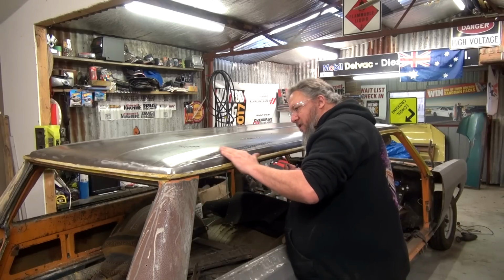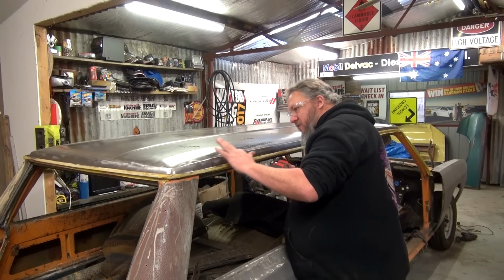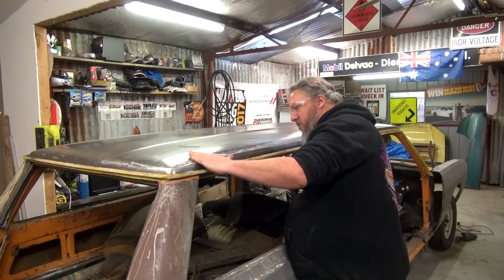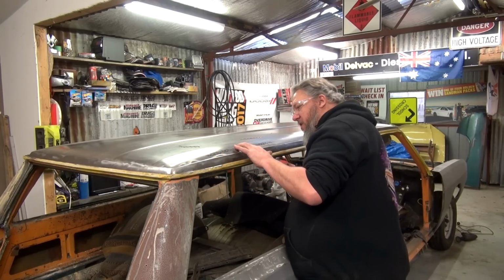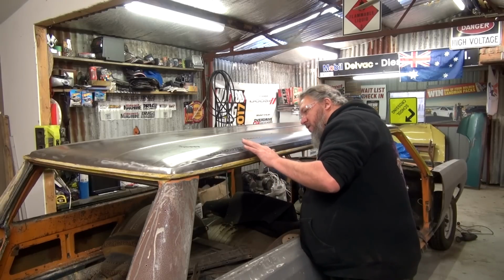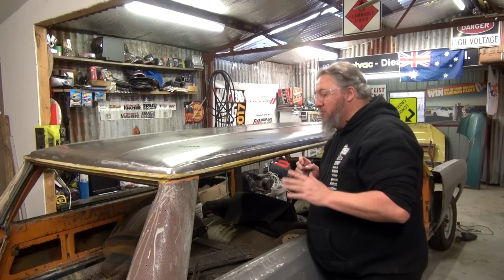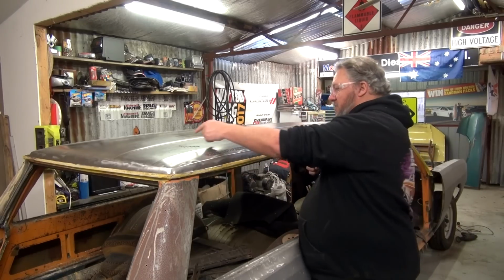But yeah, that part, I reckon once we go over it with a flappy disc first, just to take the little bits of weld off, and then a stripper disc just to make it all smooth. But yeah, this part needs to still come up just a little bit, and maybe just these ones as well, just a fraction, but it is so much better, so much better.